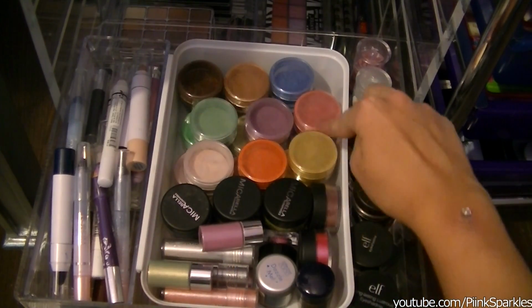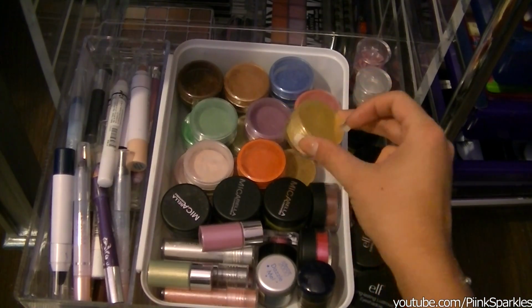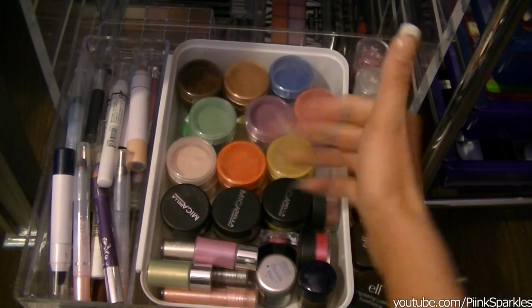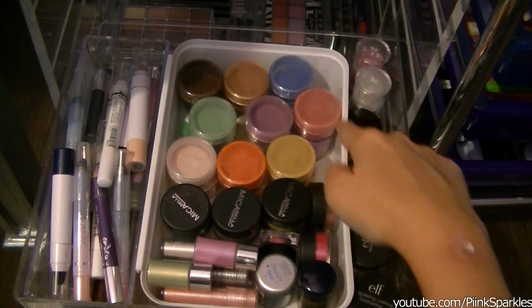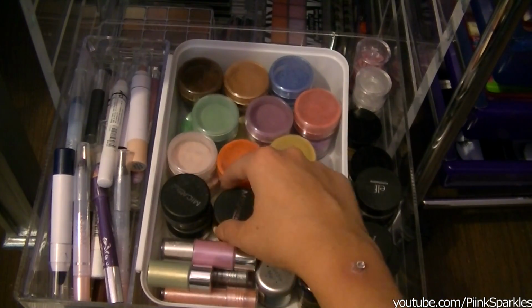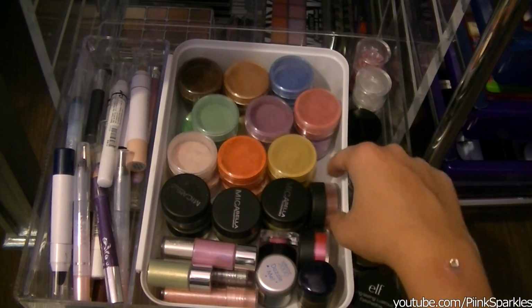All these ones here are depotted NYX pigments. These jars I got at Dollarama. I have the names of the pigments on the bottom. You can't really work with the NYX pigments the way that they're packaged, so I just depotted them all here. I have all my Mica Bella ones, stacks of Mica Bella. Mica Bella just sucks you right in. If you've ever seen them in the mall, they always want you to buy everything.